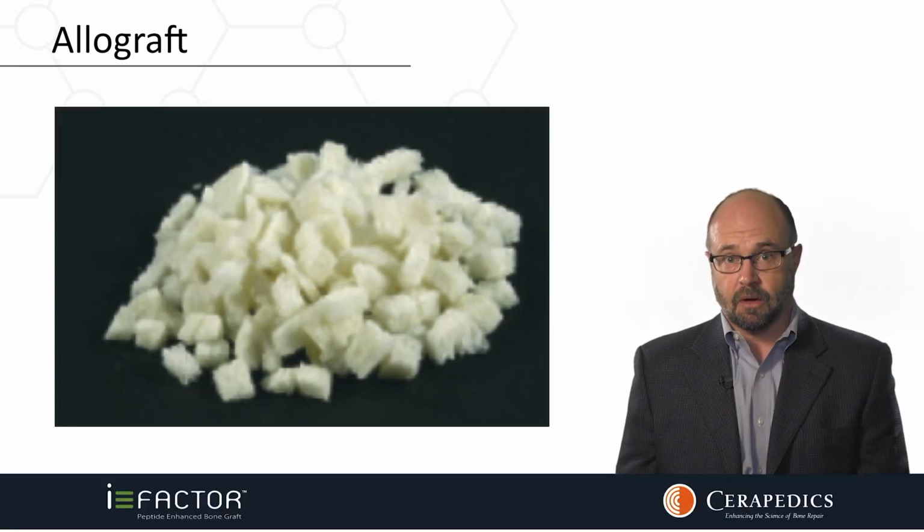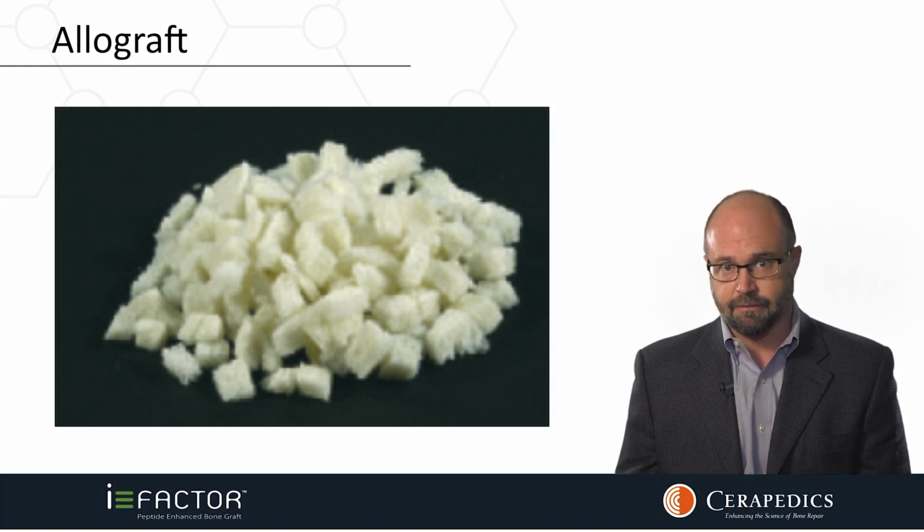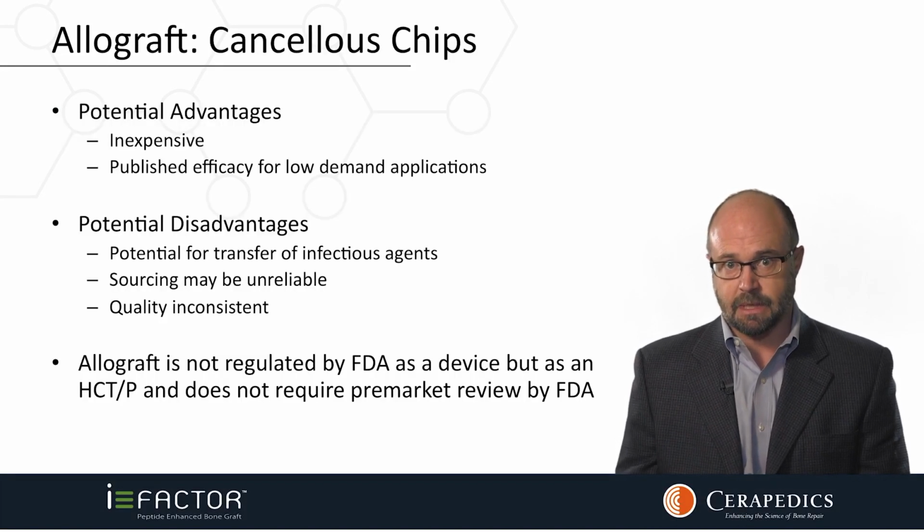While autograft has been our gold standard for performance, allograft has been a second-tier choice for quite some time, with a couple of good reasons. The first of which is allograft tends to be the least expensive option available in most hospitals. It's also been shown to be clinically efficacious in some low-demand applications such as adolescent scoliosis, certain trauma applications with a good bone bed, and as an autograft extender where you don't get enough autograft in a particular patient.